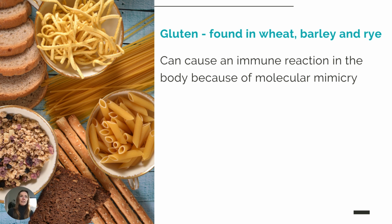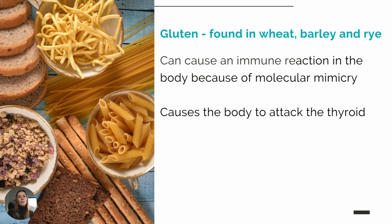But gluten is really tough for Hashimoto's because it causes an immune reaction in the body because of something called molecular mimicry. Gluten proteins mimic thyroid gland cells. So if you are allergic to gluten, your body can't tell the difference between that gluten protein and your thyroid, and it sends out the immune system, the attackers, to attack this invader in the body. And what it ends up doing is attacking your thyroid instead of the gluten proteins. This is what can lead to Hashimoto's and low thyroid function, or hypothyroidism. And we want to stop that attack because it's not good for us, and it really diminishes our quality of life.